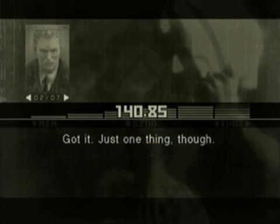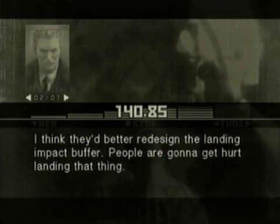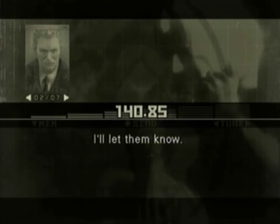Got it. Just one thing, though. What is it? I think they'd better redesign the landing impact buffer. People are going to get hurt landing that thing. I'll let them know.